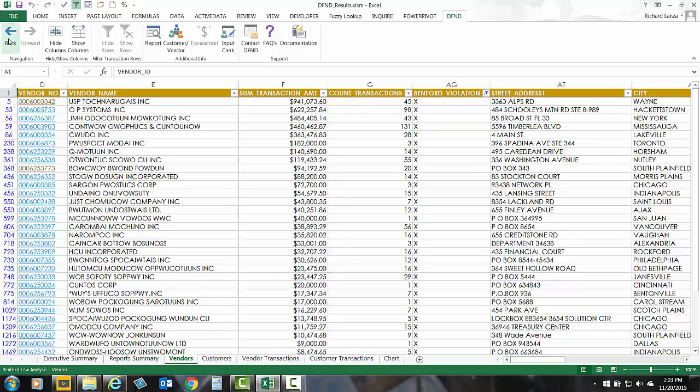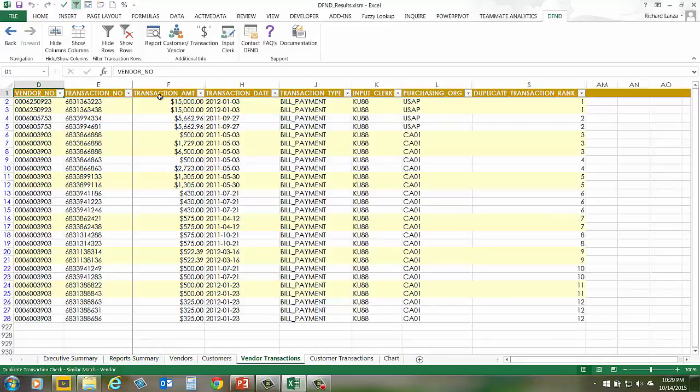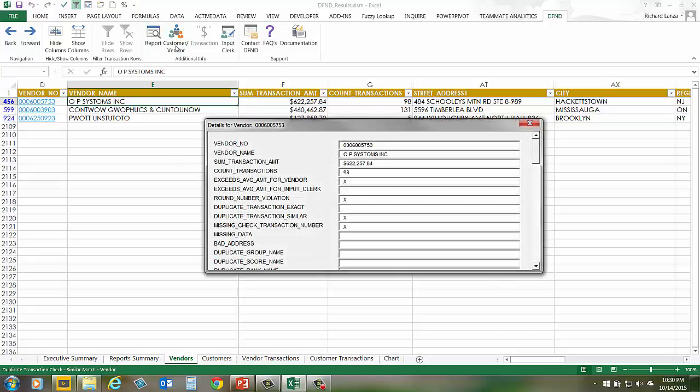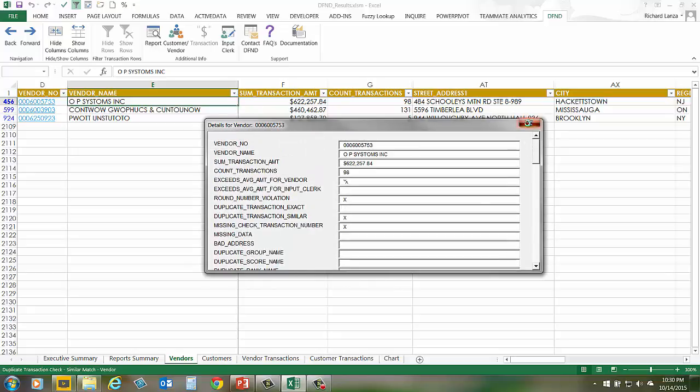To find some cash, let's take duplicate payments for an example, and we can go to the data associated with those duplicate payments, which are ranked based on the largest duplicate payment sequence, and this is in the transactional view. Just select the Vendors tab in order to see the vendors associated with those duplicate payments, and by selecting the vendor name and the customer vendor link from the Defend ribbon, we can learn more about that vendor and all of the reports that that vendor shows up on.